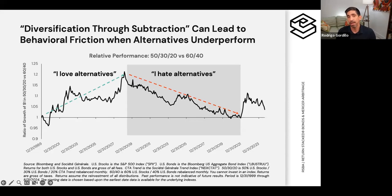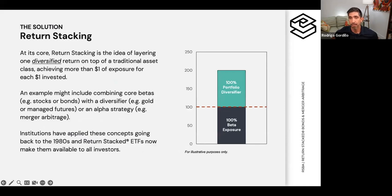And most advisors really had a difficult time holding on to something that took a decade of underperformance for something that is cheaper, more transparent. And so this problem, I finally got fed up with it, Corey and I, and we wrote the paper, the return stacking strategies for overcoming a low return environment, to see if we could find a solution to this behavioral problem. And what could investors do in order to have their diversification cake and eat the traditional allocations too?